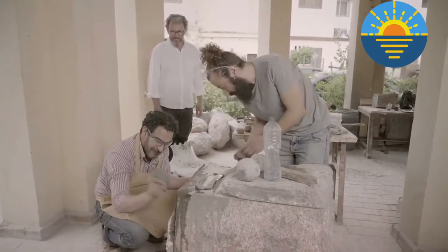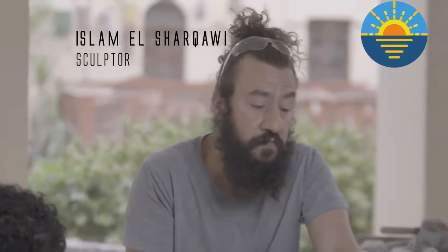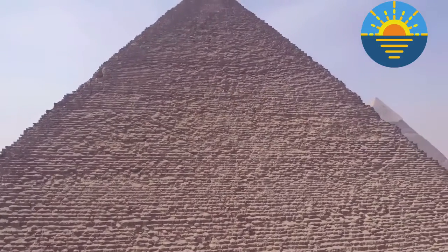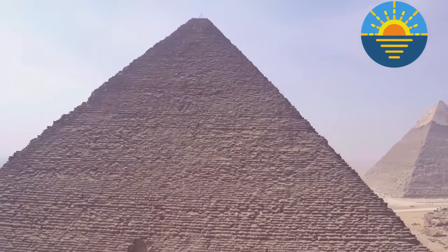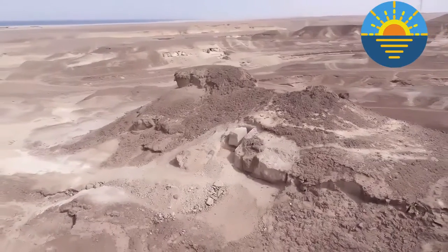It's a great experiment. I have always read about the ancient techniques, something that worried me a lot since I'm a sculptor. So to be able to do it yourself, that's something. Experimental archaeology really allows us to better understand the movements and techniques used by ancient Egyptians.